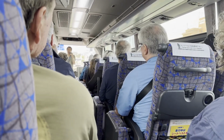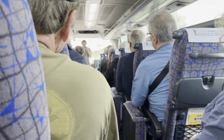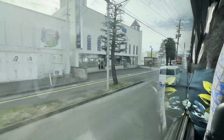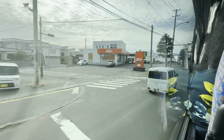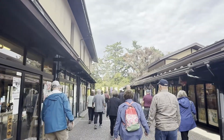The drive from Aomori to Hirosaki Park was about an hour and a half long. We were on the crowded bus, and there were also about 6 other buses that headed to the same spot at the same time. I really wish they would stagger these things sometime. The walk to the park was about 10 minutes long.